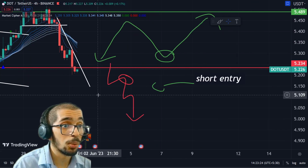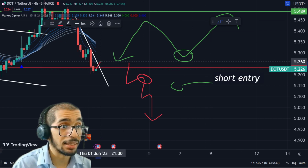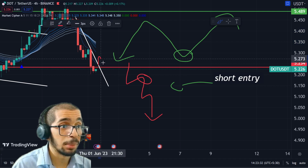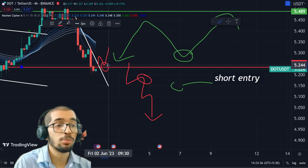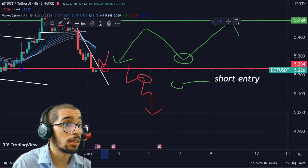So this too, once this one breaks this resistance, this big resistance you're seeing, right? Once it breaks that resistance, makes support, then only we'll enter positions. Okay, since Bitcoin is bullish, right? Once it does this, we'll enter position and we'll ride it all the way to $5.48.